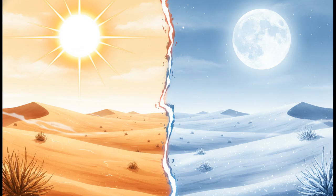Living here means enduring wild temperature swings. The climate throws extreme heat at you during summer days from June to September, followed by relatively cool nights. But then in winter, from December to February, while the days might actually be warm and pleasant, the desert brutally freezes you with extremely cold nights. It's a land of climatic whiplash that tests everything trying to survive there.